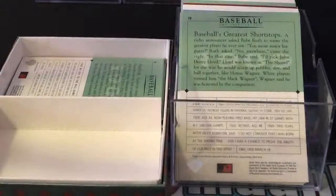Next up to bat, card number 19, baseball's greatest shortstop. A radio announcer asked Babe Ruth to name the greatest player he ever saw. You mean major leaguers? Ruth asked. No, anywhere, came the reply. In that case, Babe Ruth said, I'd pick John Henry Lloyd.